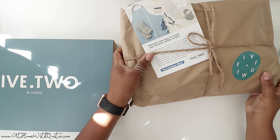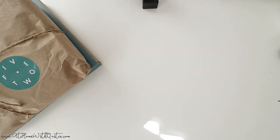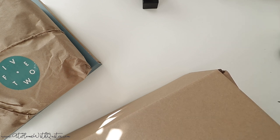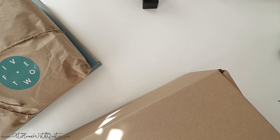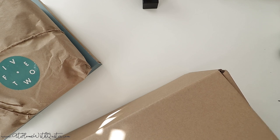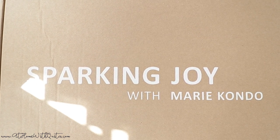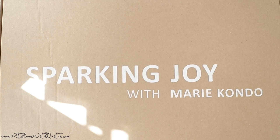Okay, so I got these two packages and they just recently showed up on my doorstep. So I'm gonna unbox these for you. And then I also got this big old box, it's so huge, you guys, from Marie Kondo. Apparently she's got something new coming to the Container Store. And so I'm gonna unbox it for you guys. I just wanna show you the outside of the box. It's super huge, so I had to sit it on my floor in my office, but let me just show you as soon as I can get it closed. This is how it looks. Sparking joy with Marie Kondo. And so apparently she's got some new stuff coming to the Container Store. So we're gonna open this up first.